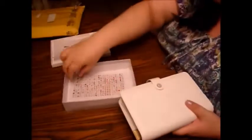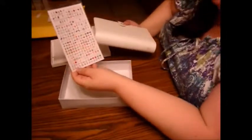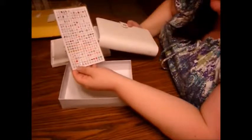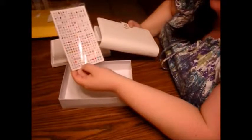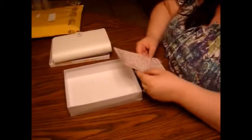Gorgeous. Oh my gosh. Oh, and in the bottom there are these really cute stickers. How cute are these? It's got little apples, cute little faces, food, birds, animals. Okay, let me give you guys a close-up of some of the stickers here. Just super, super adorable. And the whole kit, with shipping and everything, was like $50. So I think that's an amazing deal.